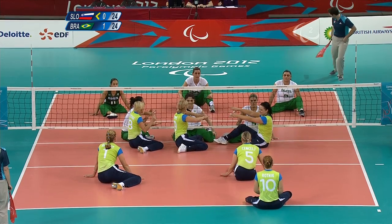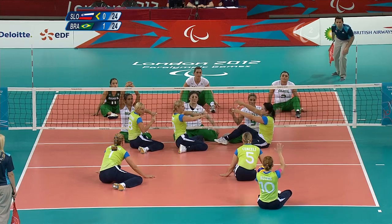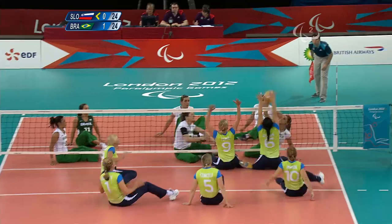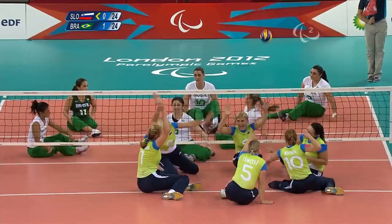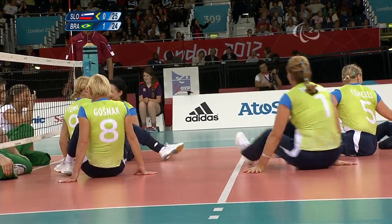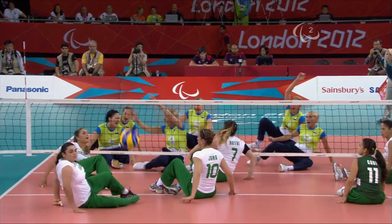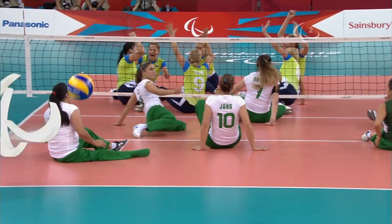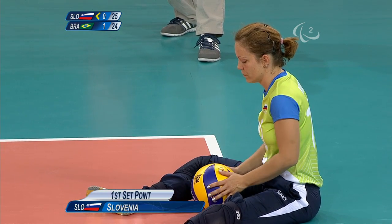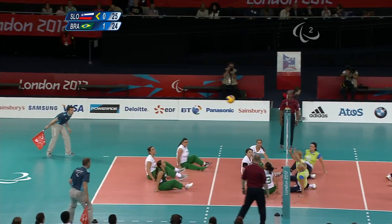So the next point, the winner of the next point doesn't win the set. Kotnik again to serve. Now it's a set point to Slovenia. Brazil very, very nearly got that ball back. This is the first set point that the Slovenians have had. Brazil have wasted 3.